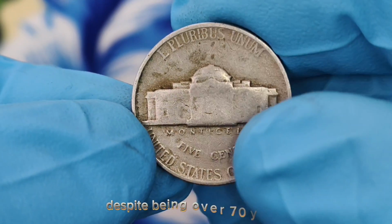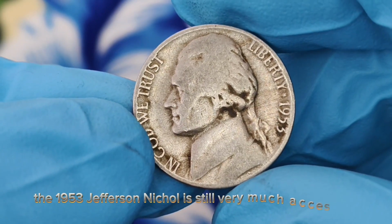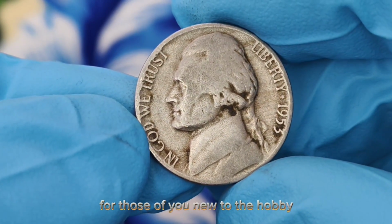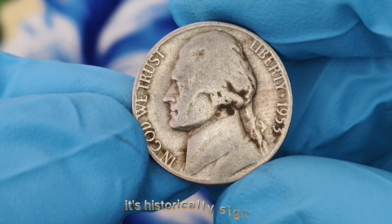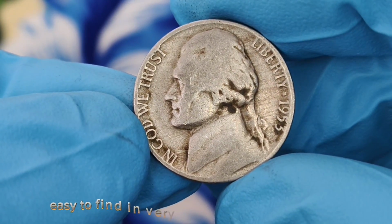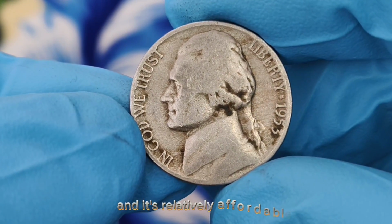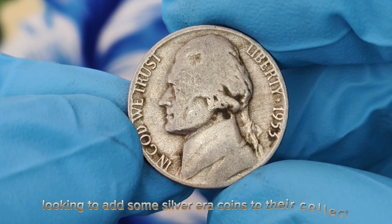Despite being over 70 years old, the 1953 Jefferson nickel is still very much accessible to collectors. For those of you new to the hobby, this coin is a great addition to any collection. It's historically significant, easy to find in very fine or even extra fine condition, and it's relatively affordable for most collectors looking to add some silver-era coins to their collection.